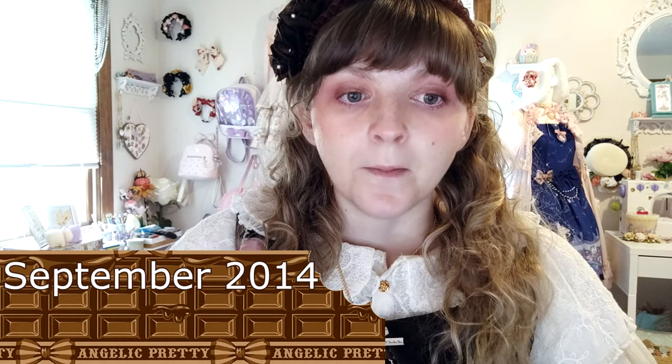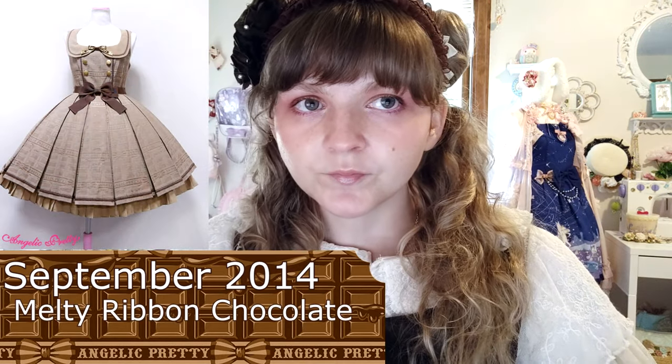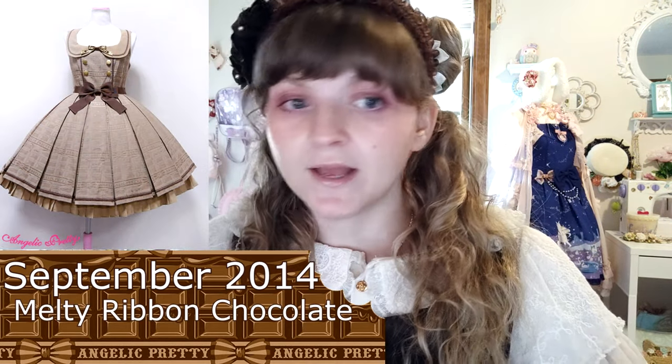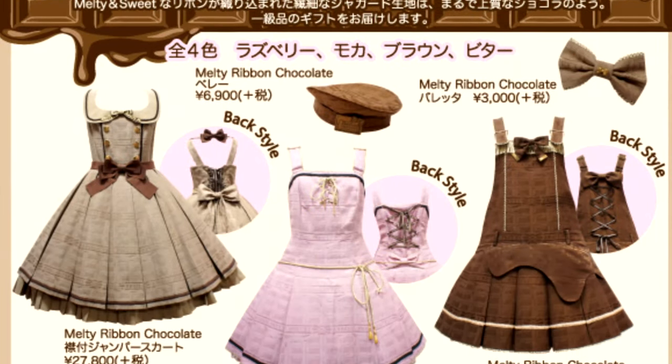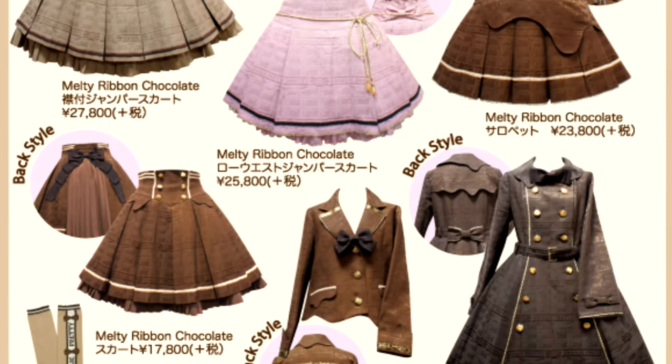Also in 2014, they released Melty Ribbon Chocolate. So we had Melty Chocolate and now we have Melty Ribbon Chocolate. It's a good one, it's another solid, more simple. There's a trench coat they released with it. I guess they put melty in the title because the cut has some melty looking droopy parts to it. Droopy melty choco parts to it.